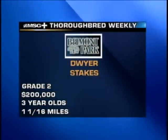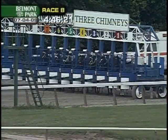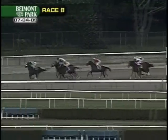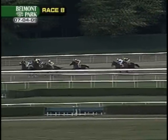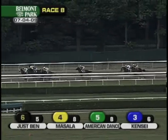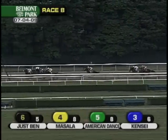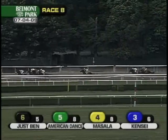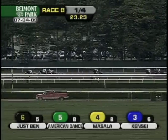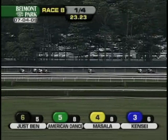It's the Dwyer Stakes. And here's Tom Durkin. And they're off. Oh, stumbling was Warrior's Reward right from the break, and he came away last. Calvin Burrell is in no hurry with him yet. He allows him to settle down out at the back of the pack. Up front, it's Just Ben who's racing for the lead. American Dance is right up there, and Masala. And Kensai, too. He's right there fourth. A break of 5 to Convocation. A break of another 5. Back to Warrior's Reward. Again, Burrell not hurrying him yet, and the trailer is Sunday Sunrise.